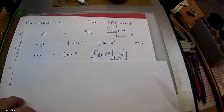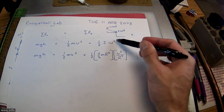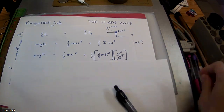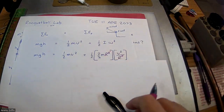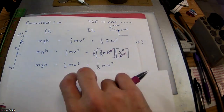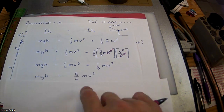v is meters per second. Omega is radians per second. So you have to divide by r. Now it's being squared, so I went ahead and squared it. Do you see what's going to cancel out? The r's. R's cancel. So I end up with 1/2 mv squared plus 1/3 mv squared. Common denominator is 6. It ends up being 5/6. You see that? What cancels out also?